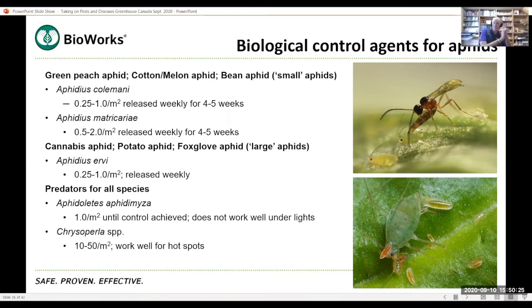So these are some amazing action shots, by the way. They're good, aren't they? Yeah.